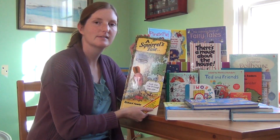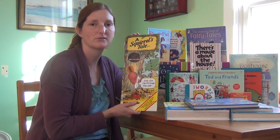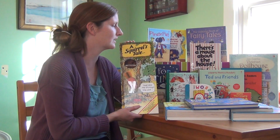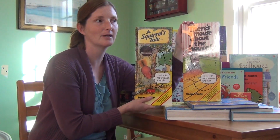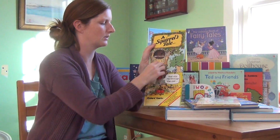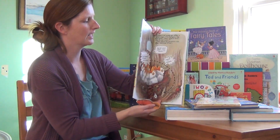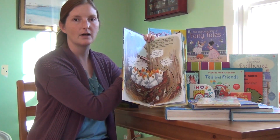Okay, Squirrel's Tale is another book that 2-year-olds through adults love. They're super fun. I've never seen books like this with any other company. It's a squirrel's tale, and there's a mouse about the house. They each come with these little animals. I have the squirrel one open already, so I'm going to show you this. They each have a little slot for the animal, and the animals fit through these slots on the page.